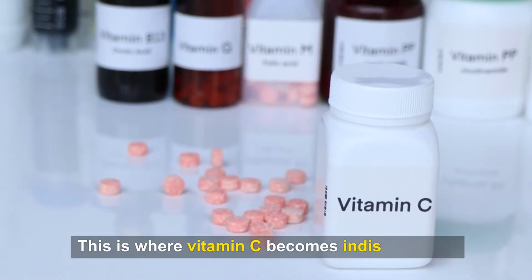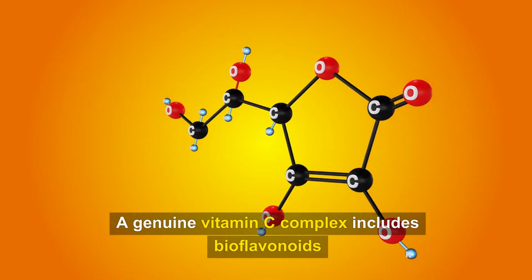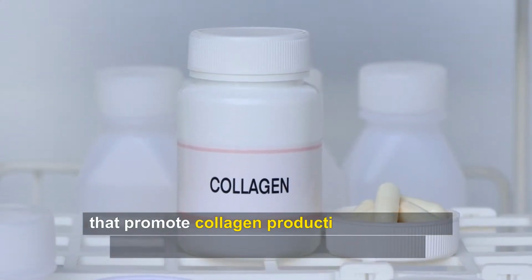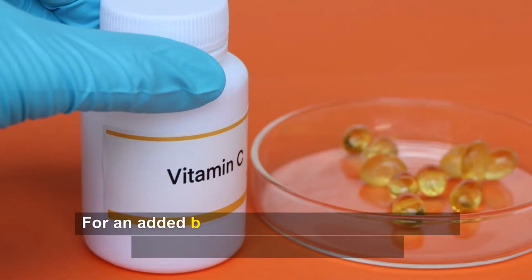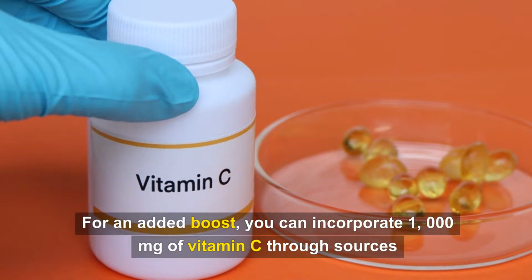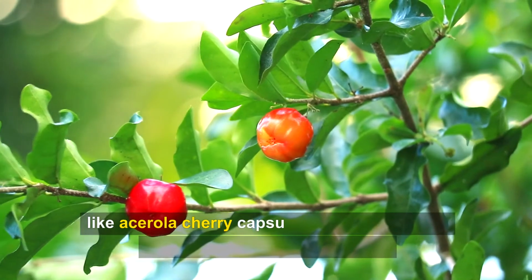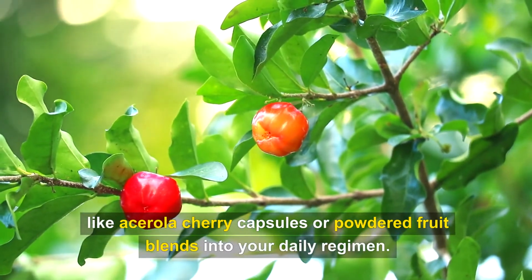This is where vitamin C becomes indispensable. A genuine vitamin C complex includes bioflavonoids that promote collagen production in the body and aid in the healing of the gut lining. For an added boost, you can incorporate 1,000 mg of vitamin C through sources like acerola cherry capsules or powdered fruit blends into your daily regimen.